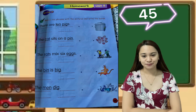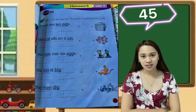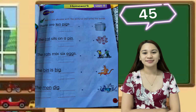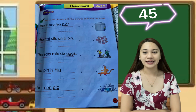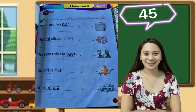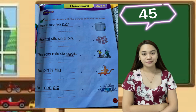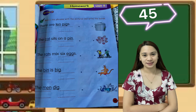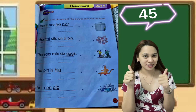Very good. Number 3. The rats make 6 eggs. Again, the rats make 6 eggs. Now it's your turn. Very good. Number 4. The bin is big. Again, the bin is big. Now it's your turn. Very good. Number 5. The men dig. Again, the men dig. Now it's your turn. Good job, kids. Very good.